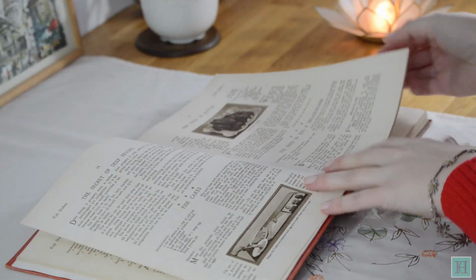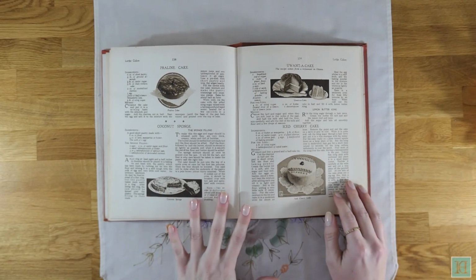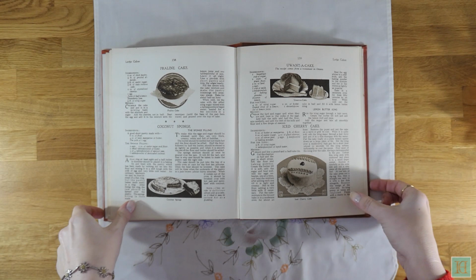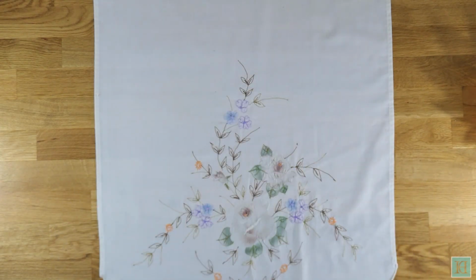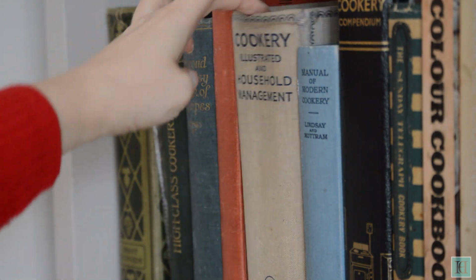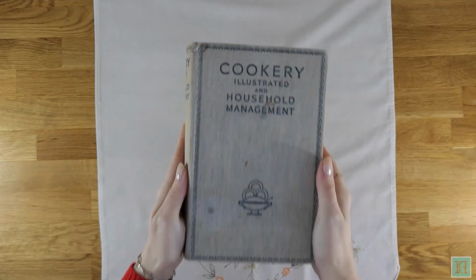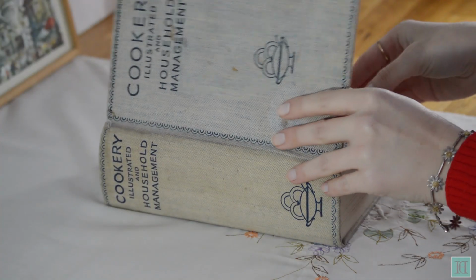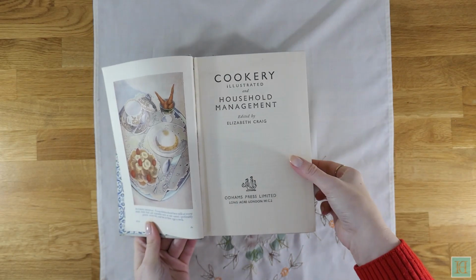As with all of our books, we'll tell you more about this one later in our video to follow that will focus solely on this book. So let's move on to our 1930s cookbook. This is our copy of Cookery Illustrated and Household Management. It's by Elizabeth Craig and was published in 1936, and it's by far the thickest book in our collection.